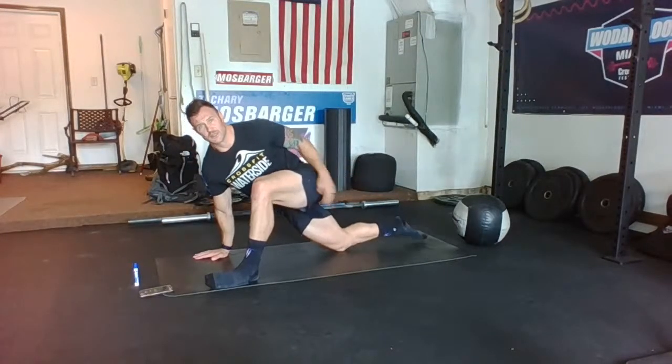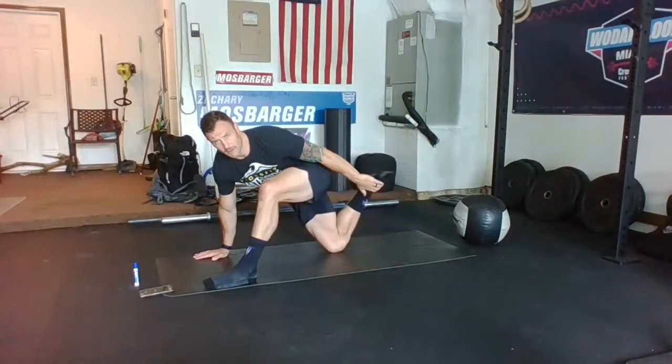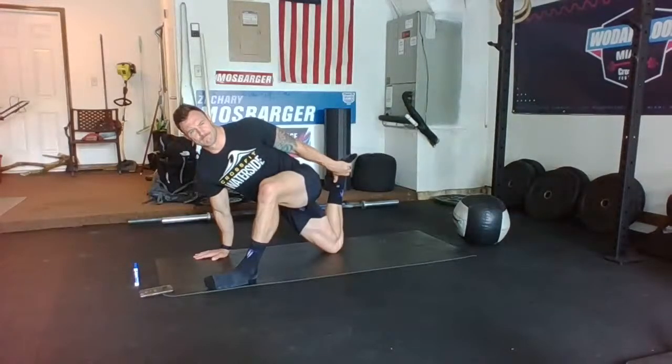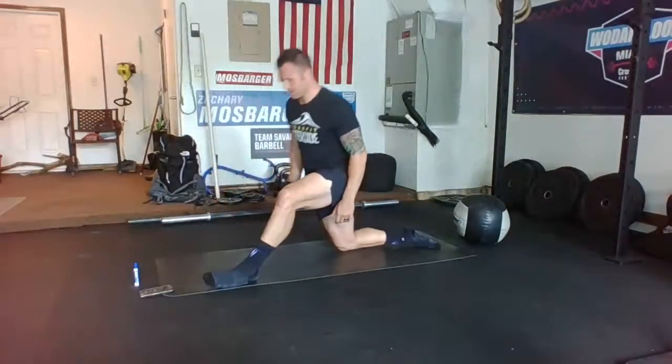If grabbing that foot's too much, just lean forward like that. Same kind of idea, just not as intense of a stretch. If you can't grab the foot, just lean forward. About halfway. Keep holding, keep holding. About 10 seconds. This side feels longer than the other side. All right, 3, 2, 1. Let that side out, great.